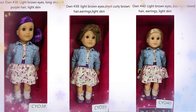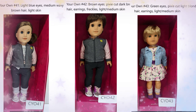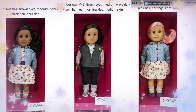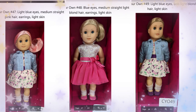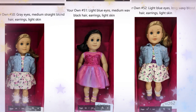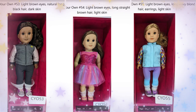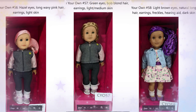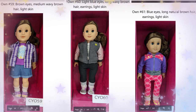AG did raise their prices to $220. So that's really a good deal if you really like the CYO. Now, don't feel like you have to because, oh, it's a good deal, I should get one. If you don't like the way it's styled, don't get it. Maybe wait to get another one, or maybe spend your money because it's $125. You could get two Truly Me dolls instead, or something else completely different.